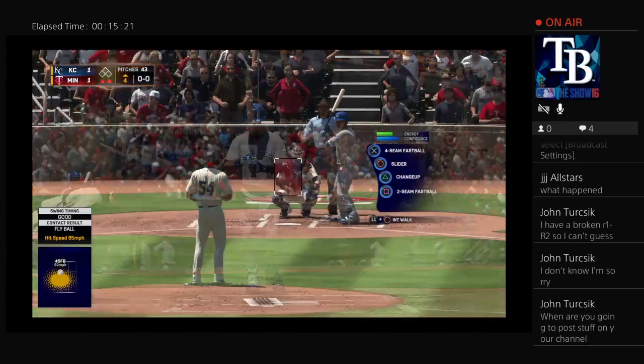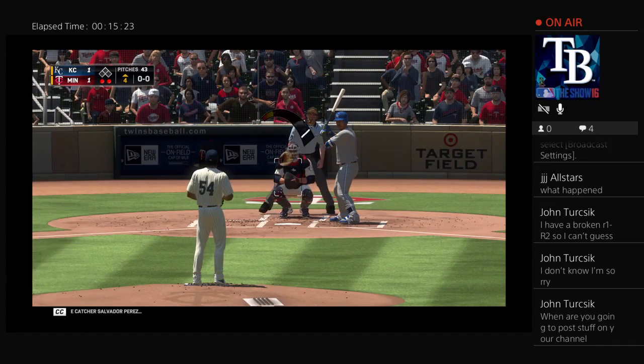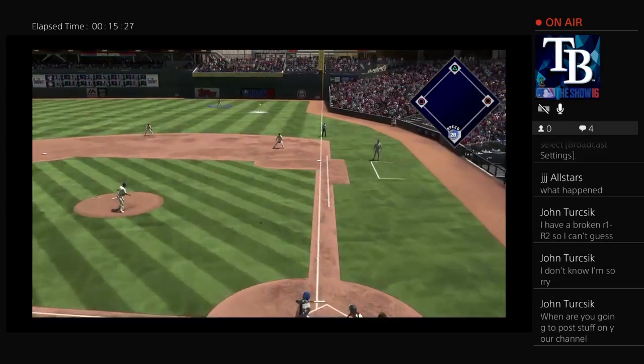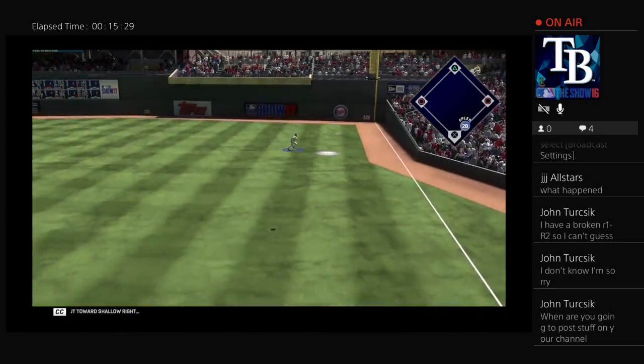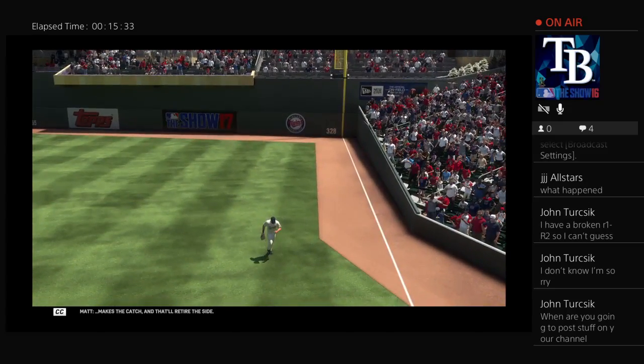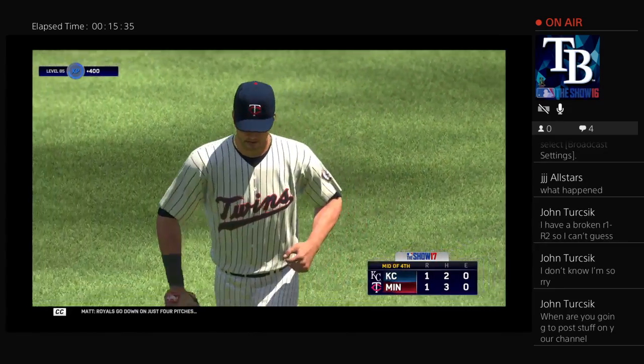Now batting, catcher. Here's the catcher, Salvador Perez. He's 0 for 1 thus far. Heading out towards shallow right. Kepler moves over, makes the catch, and that'll retire the side. Royals go down on just 4 pitches.